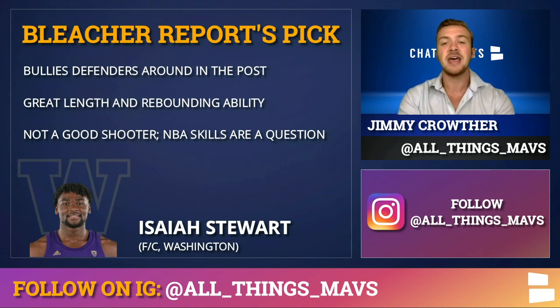We've got a lot of big men, and Rick Carlisle likes a big man that can roll to the basket and shoot the 3, neither of which Isaiah Stewart is really that great at. Now, I don't want Isaiah Stewart.